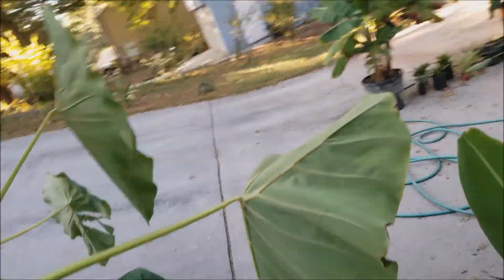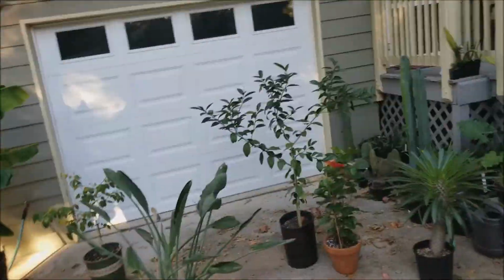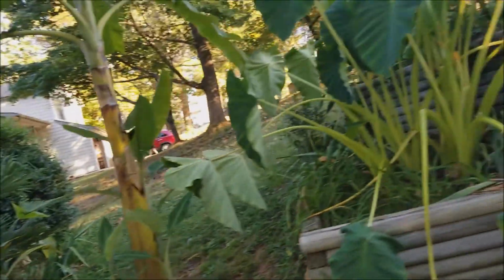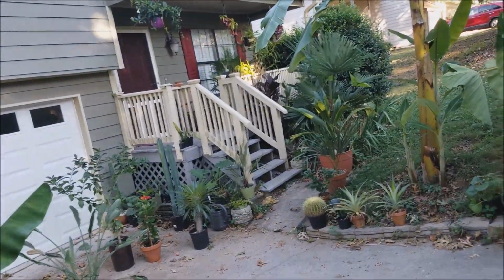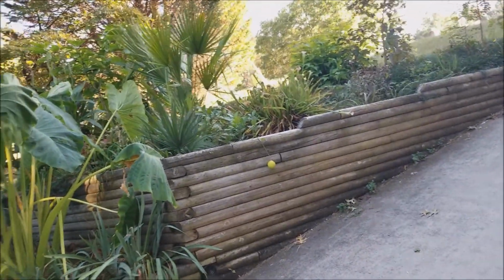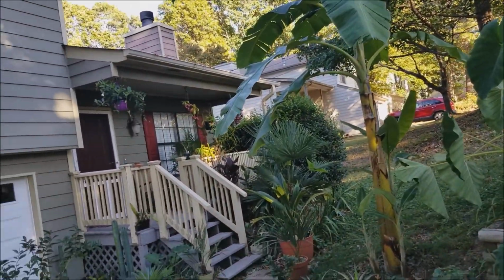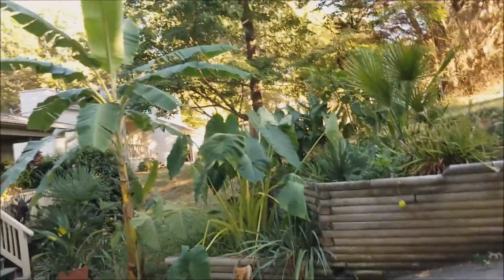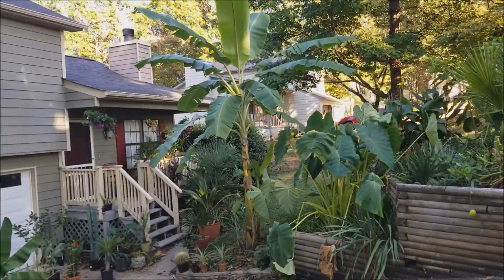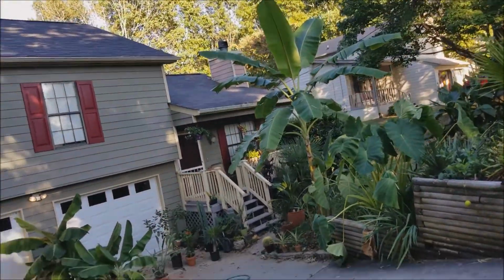But yep, let's just look at some of the things. We'll go around to the lower garden, which is overgrown, and the backyard is just a disaster area from the trees that came down. But yeah, that was a quick look at how things are here at the end of September, very beginning of October.